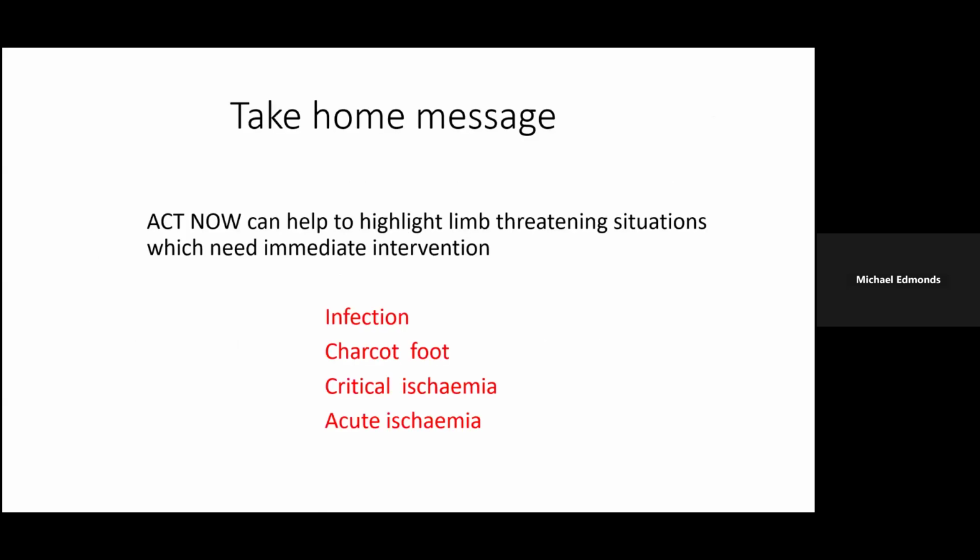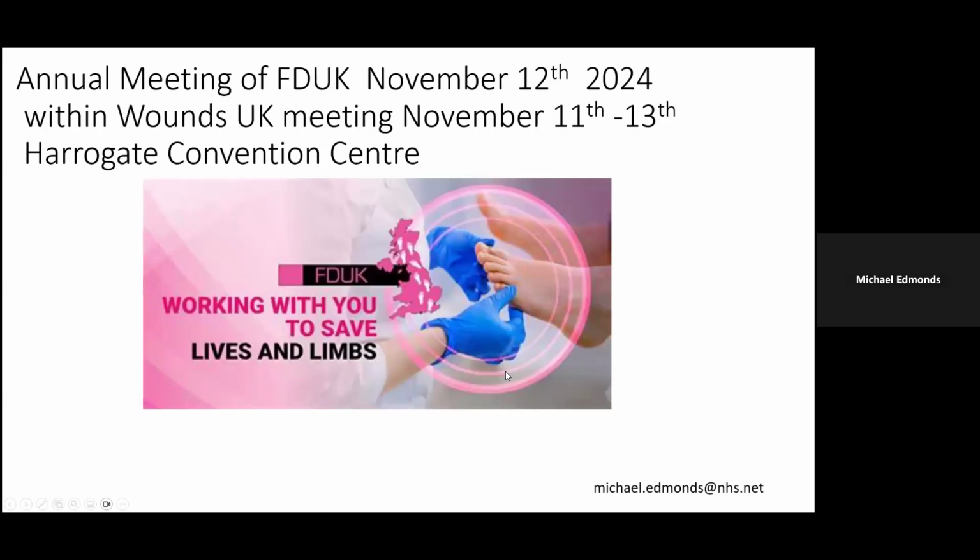So the take-home message is act now to highlight limb-threatening situations, and the 4 big ones are infection, Charcot foot, critical ischemia, and acute ischemia.